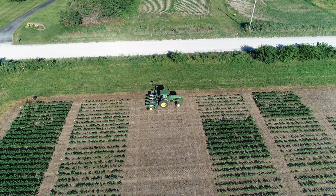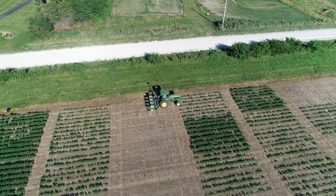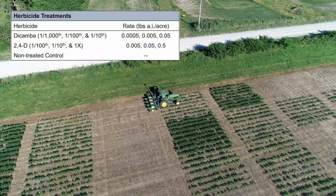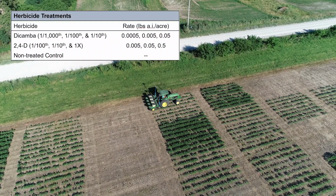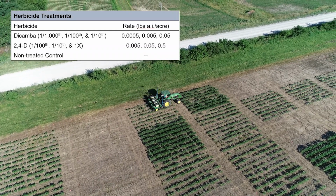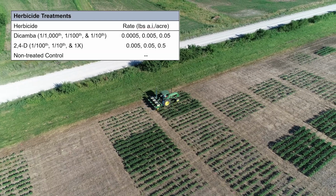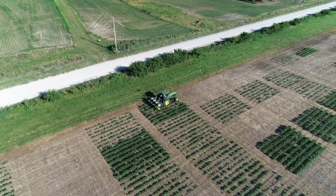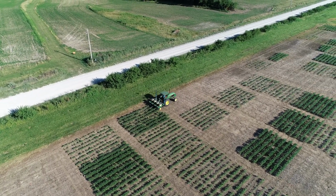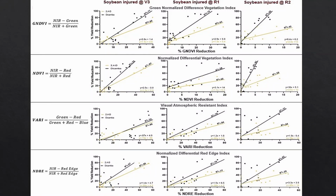Our study, performed for the past 2 years and again this year, has consisted of synthetic auxin susceptible soybean planted at 3 separate planting timings throughout the growing season. Applications of multiple sublethal rates of 2,4-D and Dicamba were applied to the soybeans when the 3 planting timings reached R2, R1, and V3 to allow for an evaluation of yield response differences between different growth stages. We also wanted to evaluate how soybean growth stage impacts the sensitivity of a variety of vegetative indices. The results of this study so far are displayed here.